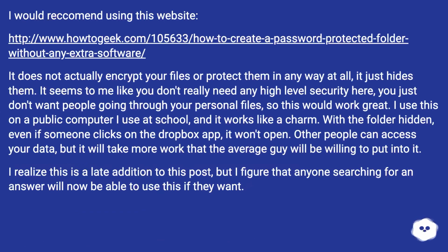I would recommend using this website. This URL. It does not actually encrypt your files or protect them in any way at all, it just hides them. It seems to me like you don't really need any high-level security here, you just don't want people going through your personal files, so this would work great. I use this on a public computer I use at school, and it works like a charm.